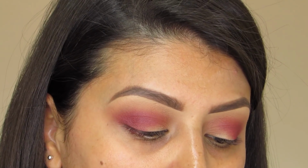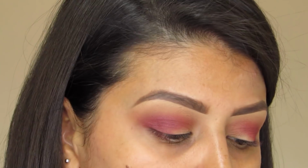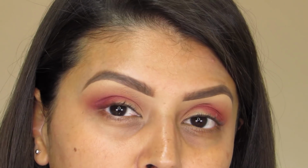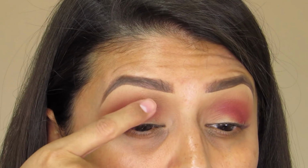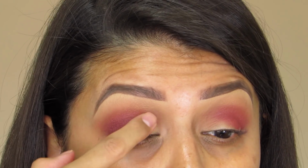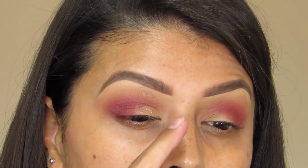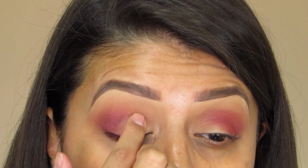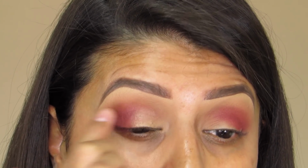Okay, so next I'm going to take Primavera from the palette and I'm just going to be grabbing it with my finger. It is a very soft eyeshadow, so as soon as you press your finger up against the pan, you get a ton of color onto your finger, and then you can just drag it and place it onto the inner half or the inner 2/3 of the mobile lid area. And then you take it right up to the crease.